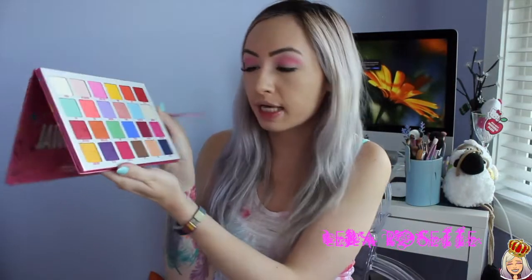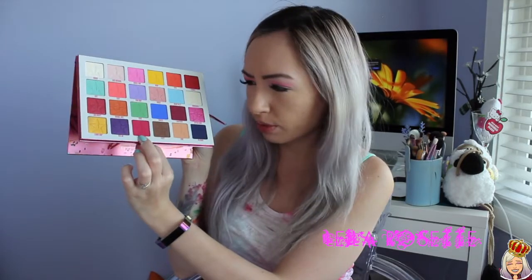So I'm gonna take a little tiny bit of Cherry Wet, which is this red color right there. It's kind of like a reddish pink color, like a cherry color. And then this is just gonna go in my crease. Honey, look at that pigment. Look at that, that's so pretty. Those colors, you guys, look so good together.